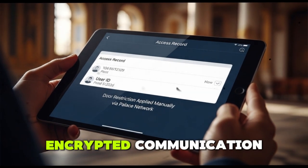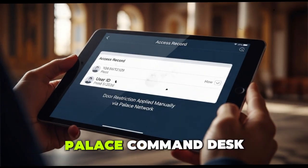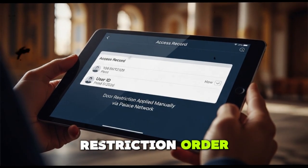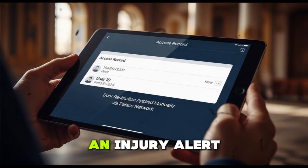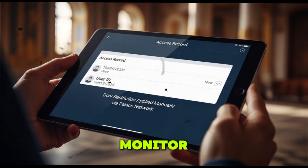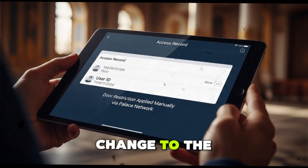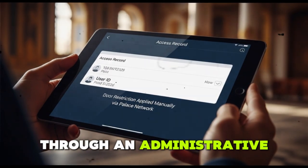Cole activated the encrypted communication channel on the corridor tablet and contacted the palace command desk to request verification of the door restriction order. He explained the sequence exactly as the logs displayed it: an injury alert from Prince George's monitor, no medical confirmation recorded, and a manual change to the medical room's access permissions issued minutes later through an administrative device.